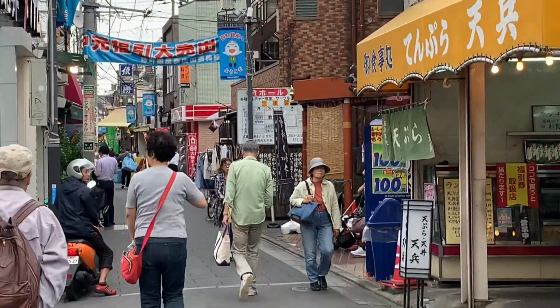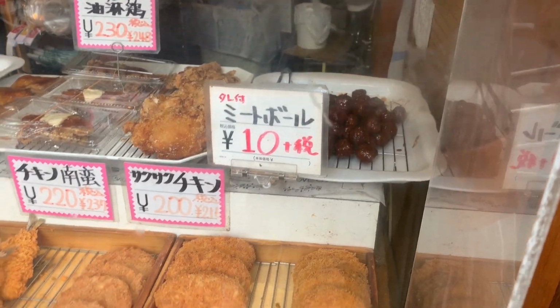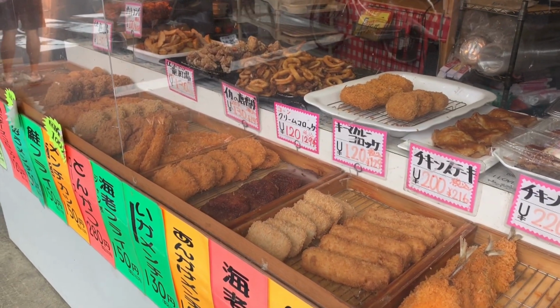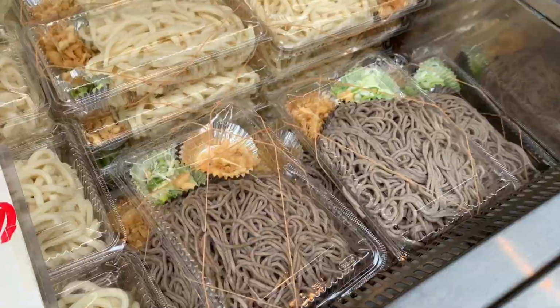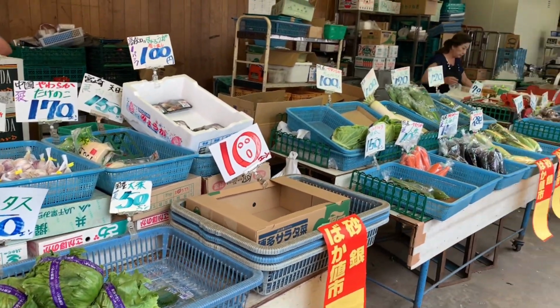Okay, so we're at Sunamachi Ginza, which is a pretty popular shopping street, I heard. This is our first time here, right? It's a pretty huge shopping street. It's very long, I can see. There are so many shops selling food at super cheap prices. Everything is cheap. It's exciting me so much, really.